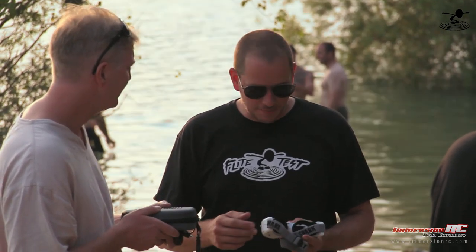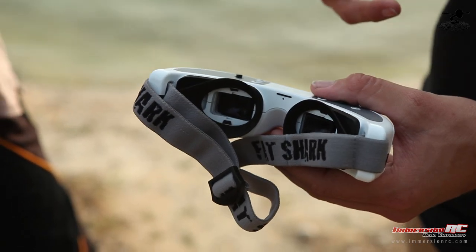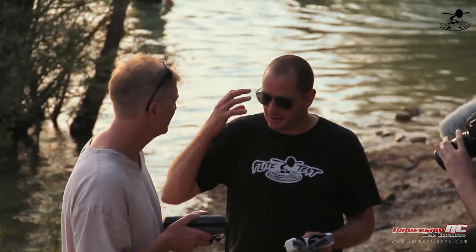One thing I think is really amazing about the Dominator HDs, and actually this is on your Dominator version 2s too, is that people like recording their experience. Not everyone wants to put a GoPro in there. They just want to record their experience. You can do that actually from a DVR, but DVRs usually have a conglomeration of wires.